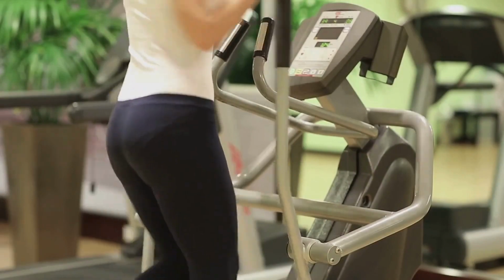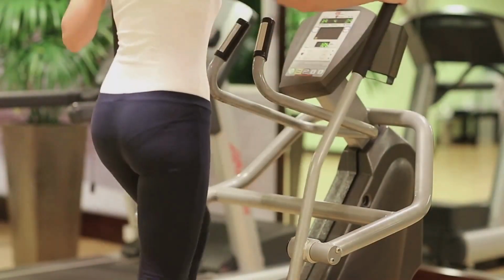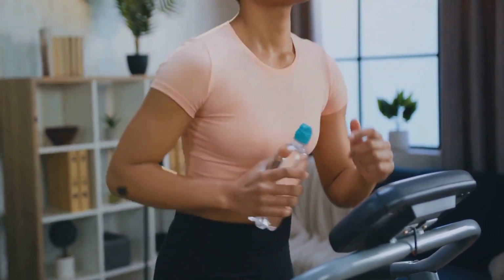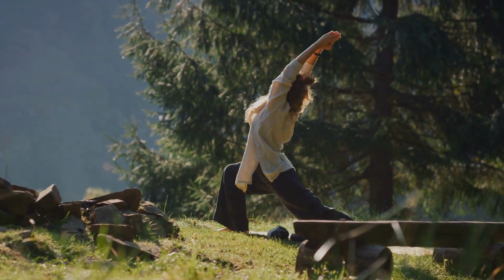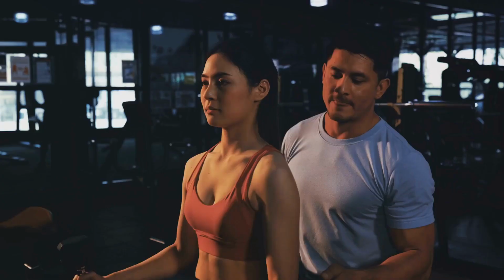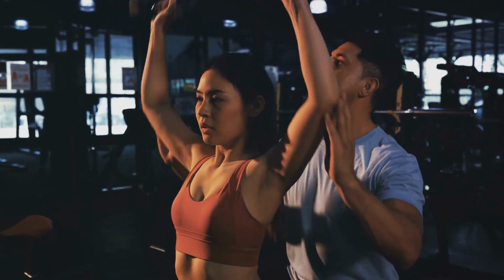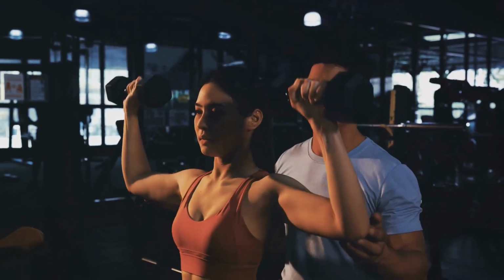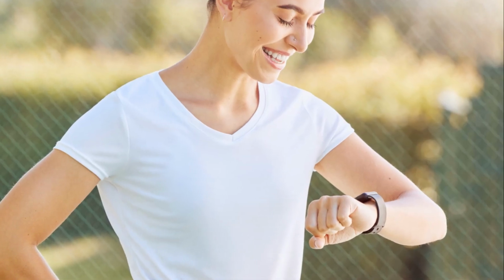Well, a higher metabolic rate means your body burns calories faster even when you're at rest. It's like turning your body into a calorie-burning machine. This not only helps in weight loss and maintenance, but also contributes to overall health and well-being. In this video, we'll be guiding you through 6 effective moves that can help you build muscle and ramp up your metabolism. So are you ready to rev up your metabolism?